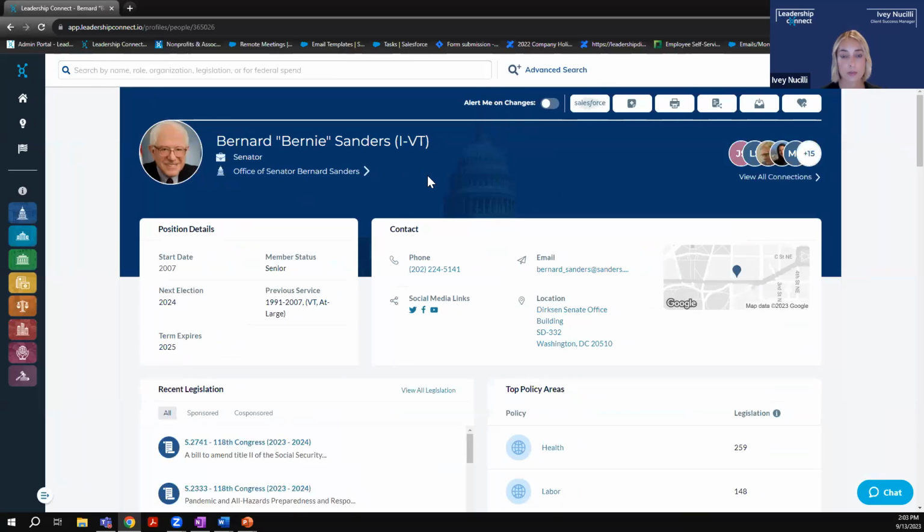Our people profiles within Leadership Connect are very robust. Not only are we going to list position details and contact information, but we will also list any current other roles they are in, any boards or committees they may sit on, education, as well as career history. So we're really going to tell you a story or give a history of the person rather than just list their contact information.